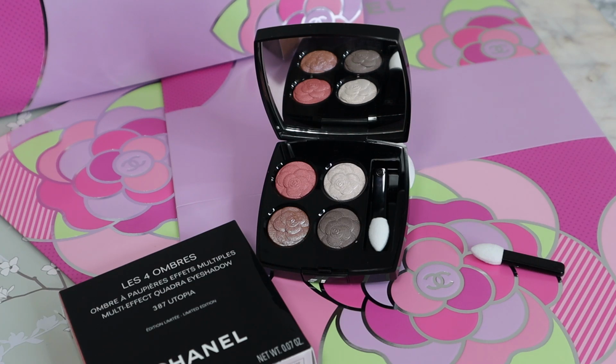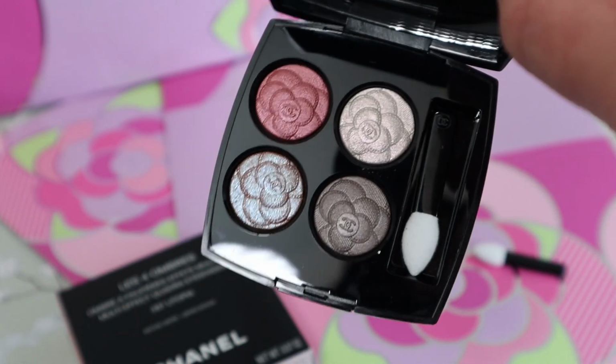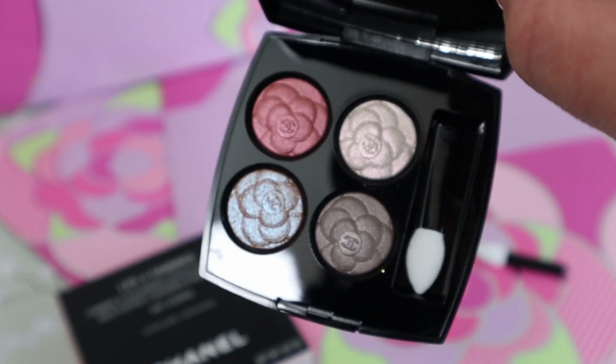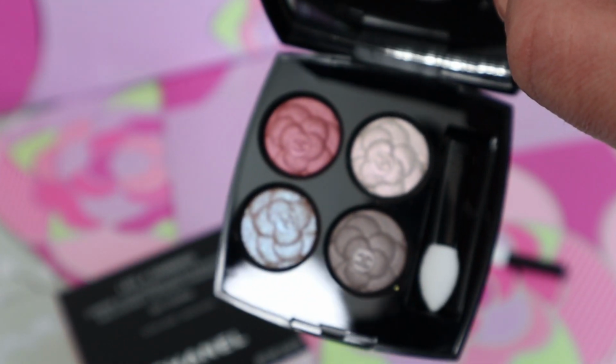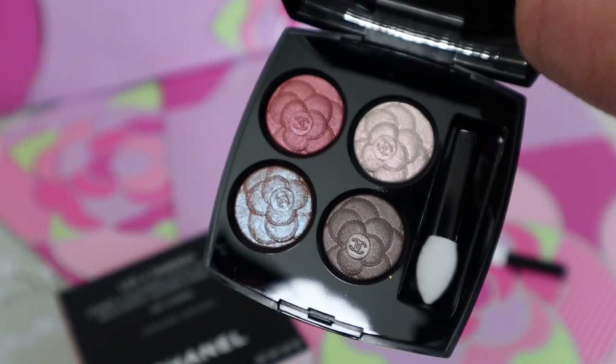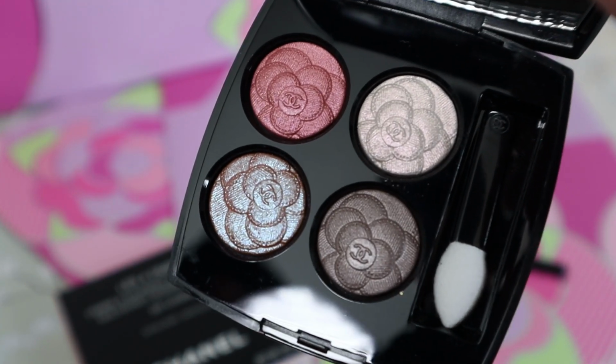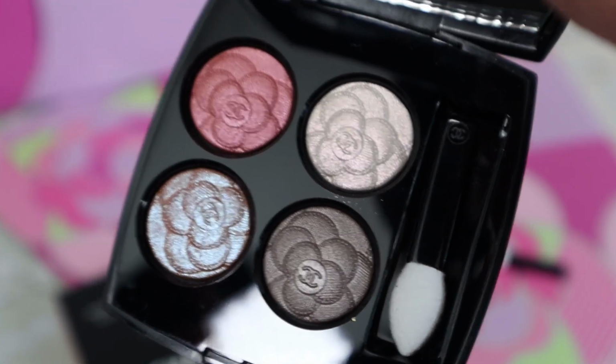We have a beautiful, I would say, rosy, peachy color. Then we have a light pearl color. Then we have a beautiful light gray color. And another color. Ooh, I need to swatch to see, but it looks like a beautiful, I would say, metallic-y or, I don't know, hologram color. We need to try this, but look at these details. Oh my god, it's so pretty.